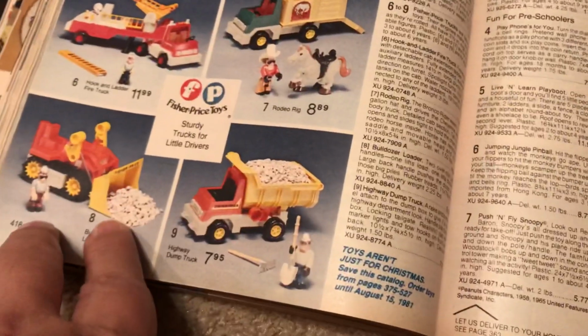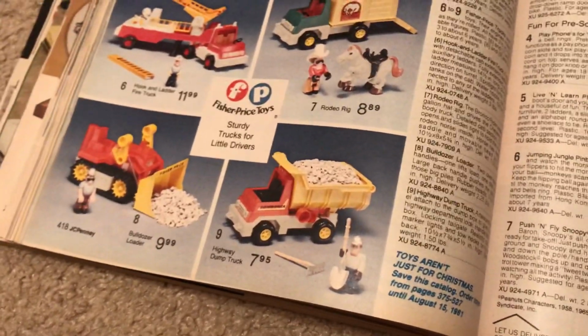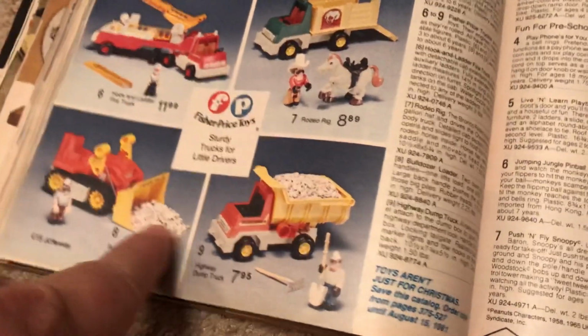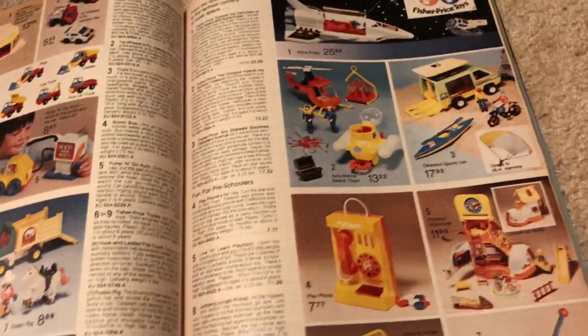See, this kind of stuff where it shows the dump trucks and everything, I always loved these pictures. First of all, let me tell you this. The catalog company took these pictures, and they would get creative. And see, that's like hole punches, like from paper. But as a kid, you don't know what that is. It just looks cool, and you want some. And you didn't know it was hole punches.